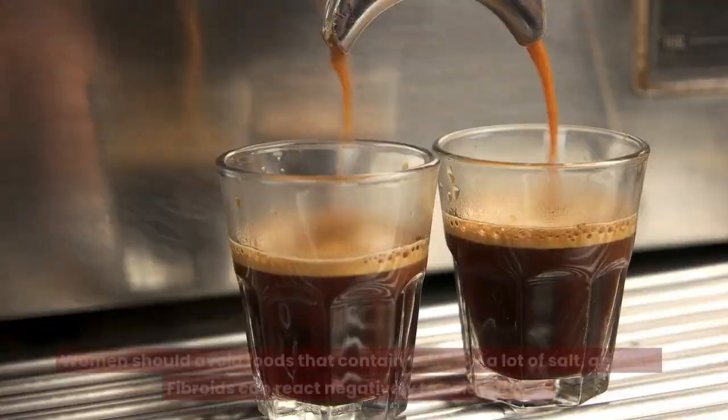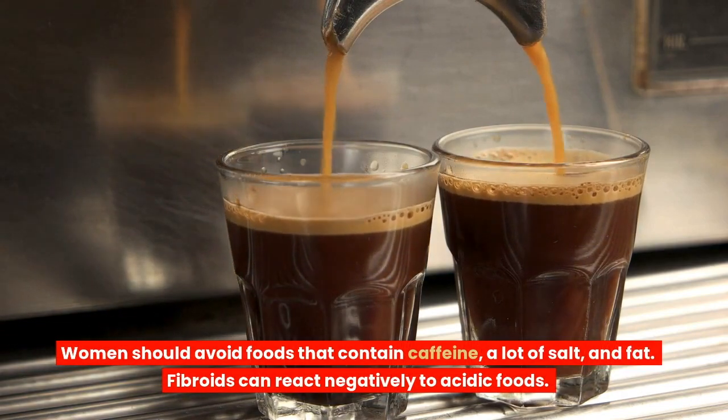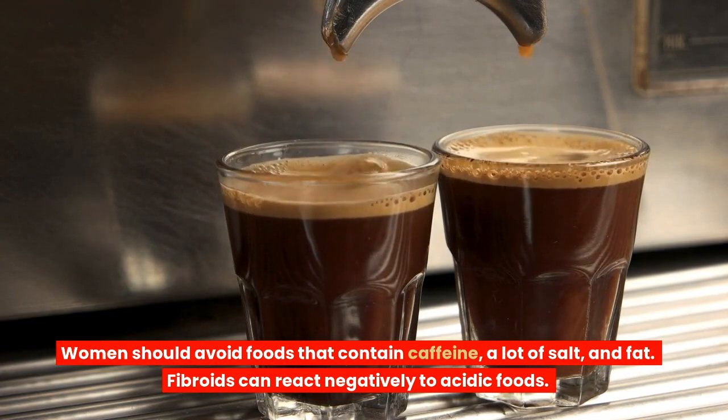alcohol. Women should avoid foods that contain caffeine, a lot of salt, and fat. Fibroids can react negatively to acidic foods.